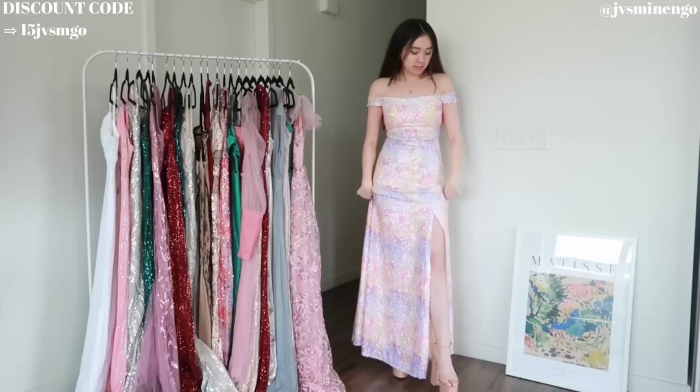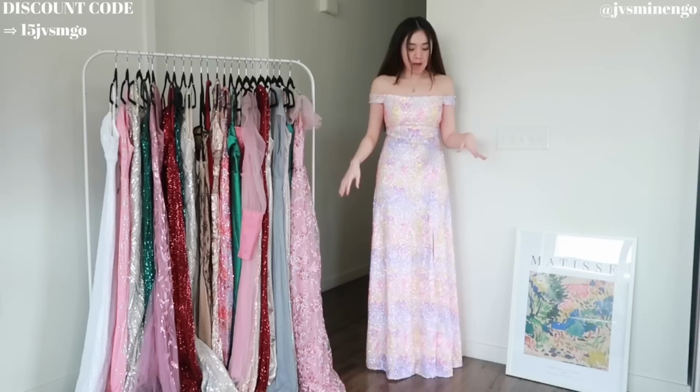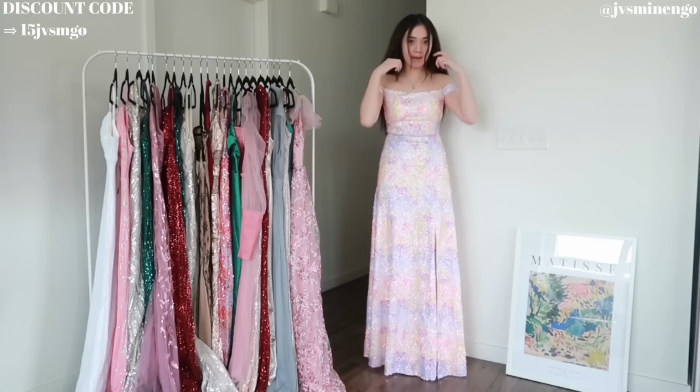The slit is not too high. I feel like it's at the perfect length. Also, this dress is the perfect length in general. I'm wearing heels right now, and it barely hits the floor. It just grazes the floor, so I love that. It hugs my waist really nicely. I think the fit of this is perfect. And yeah, just another beautiful dress.